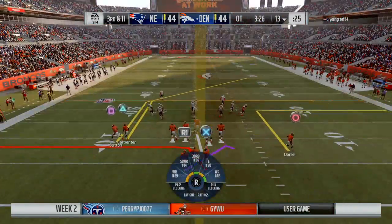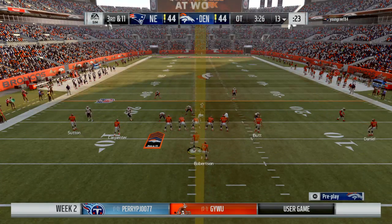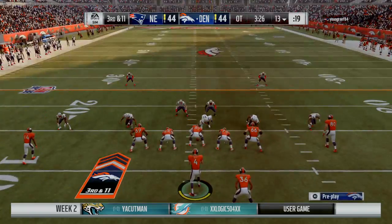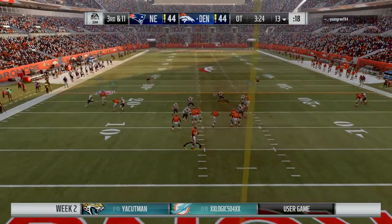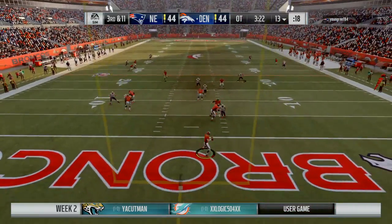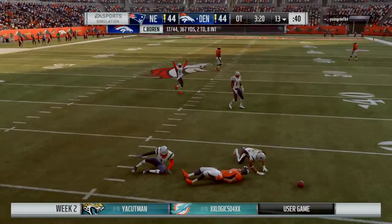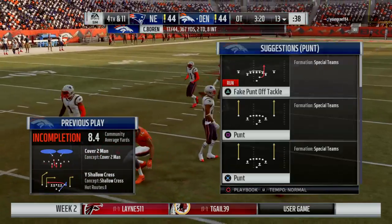An incomplete pass on that last play, and that means they'll need to come up with something here on third down. They'll look to throw here. Flushed out right. And he couldn't hang on to it through the contact. Incomplete.